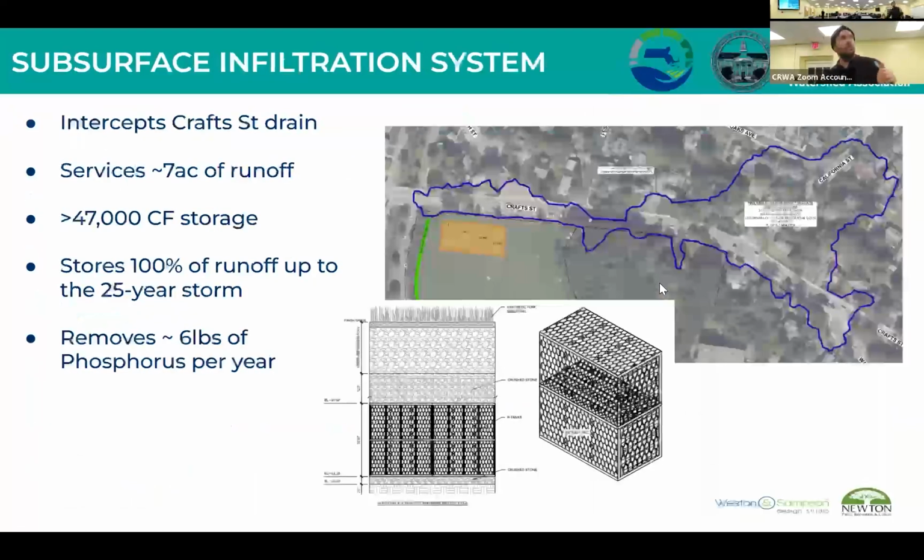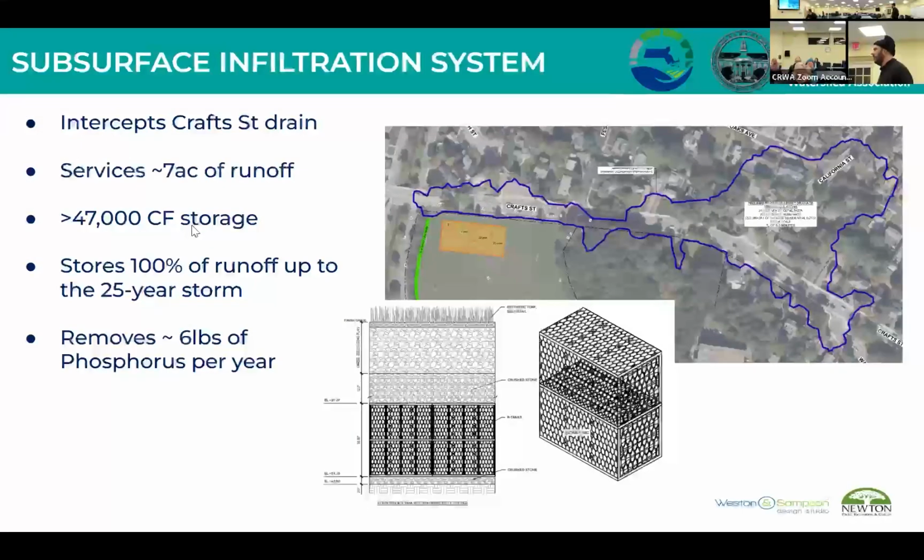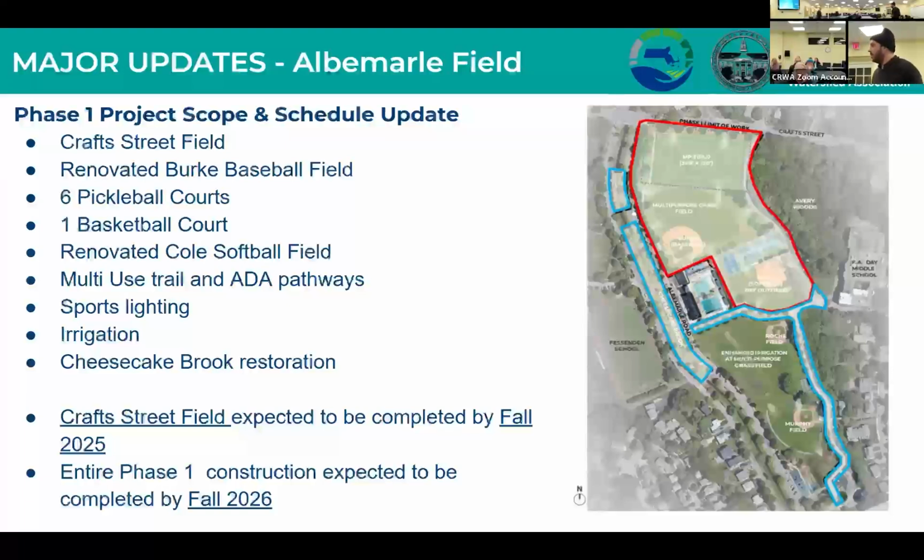Excuse me, when you say fiscal year 25, Newton's fiscal year starts in July, right? Yeah. So you're saying you expect to have it done in June? The field's expected to be done by then. And is that entire red part what you're considering the field, including the pickleball courts? I believe so. I'm not going to say it's ready to play on, but the things in the red box, as far as I understand, are scheduled to be done at the end of this fiscal year. They're working hard. Yeah, they've started already. They're really good with it.